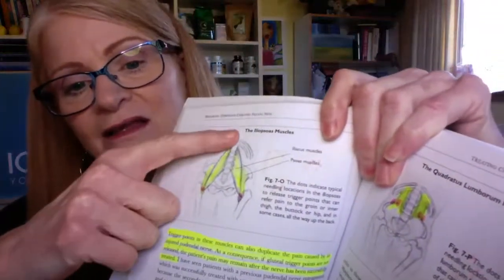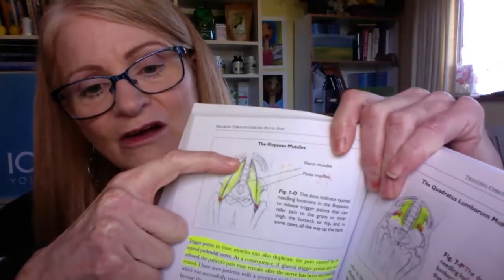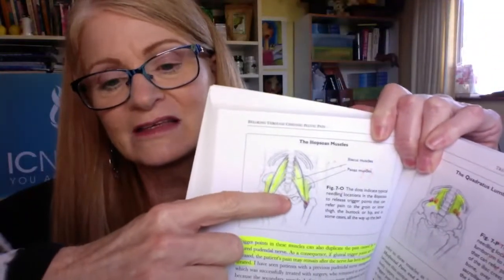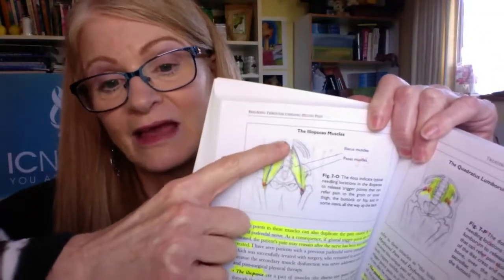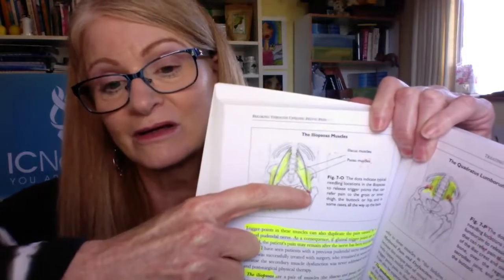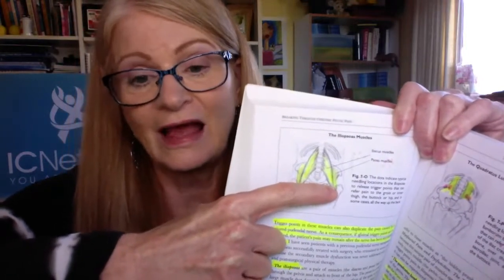All right, so let's look at these muscles here for a moment. So your iliacus muscles and your psoas muscles. These are anchored in your pelvis along the backside, and they come up and are anchored in your low back. But look, they anchor right to your femur. And so again, if you've got one leg longer than the other and your hips are not functioning evenly, then that's going to tweak that muscle, and that's going to tweak the muscles up in your low back too.